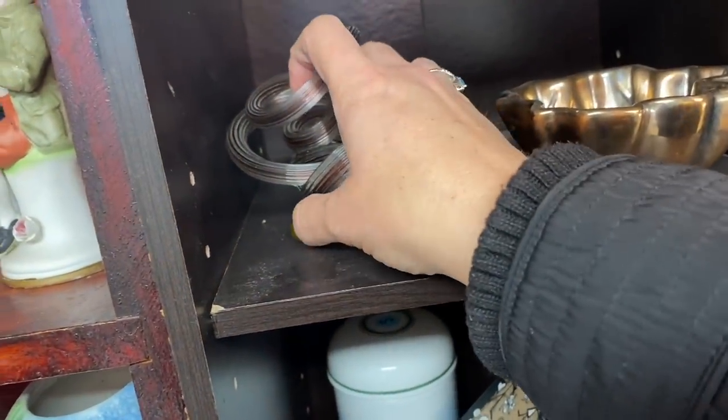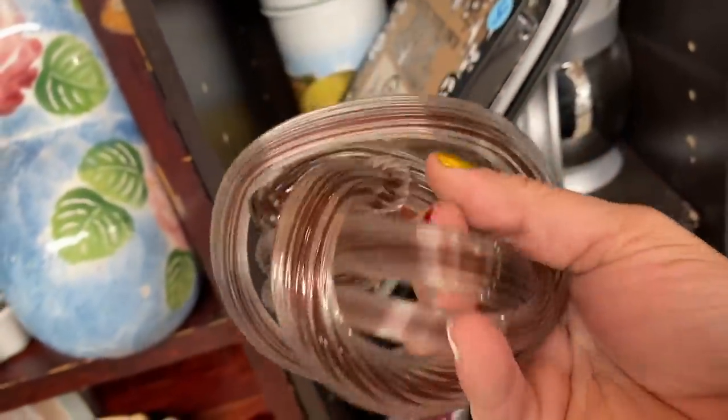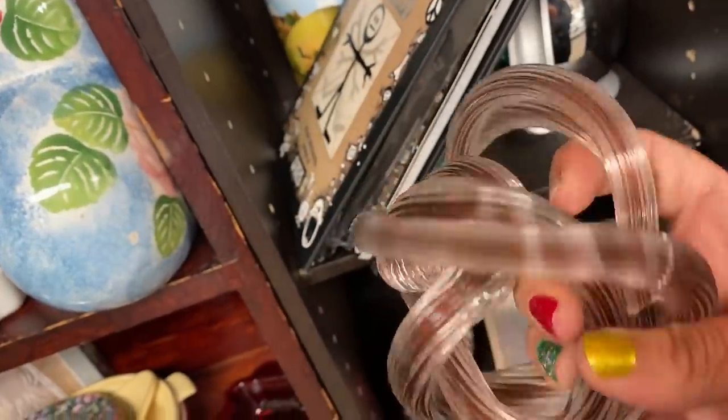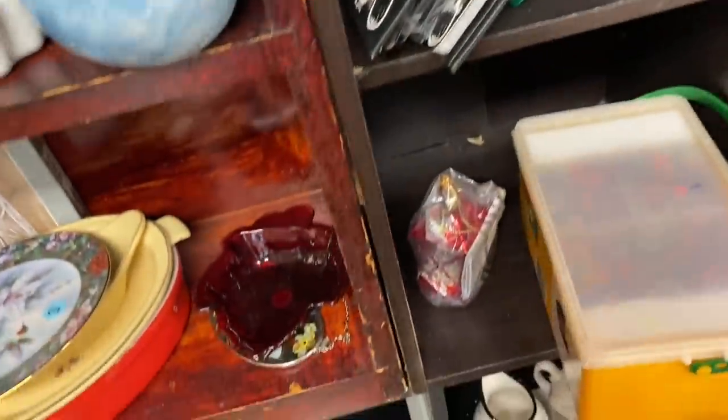Now, this I have seen every single time I come here, and then I saw something similar at another thrift store. The first day I saw this one, and now I'm just intrigued, and now I might just get it. I think I might. Enough is enough.